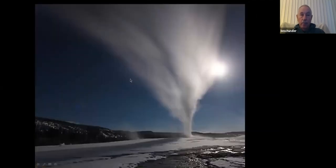It is very powerful. It's not something we can stop. We can't stop it any more than we can stop asteroids from maybe hitting the Earth at some point. And so in some ways it can be scary, knowing that when you're visiting there, for instance, you're sitting on this extremely powerful volcano that's just there.